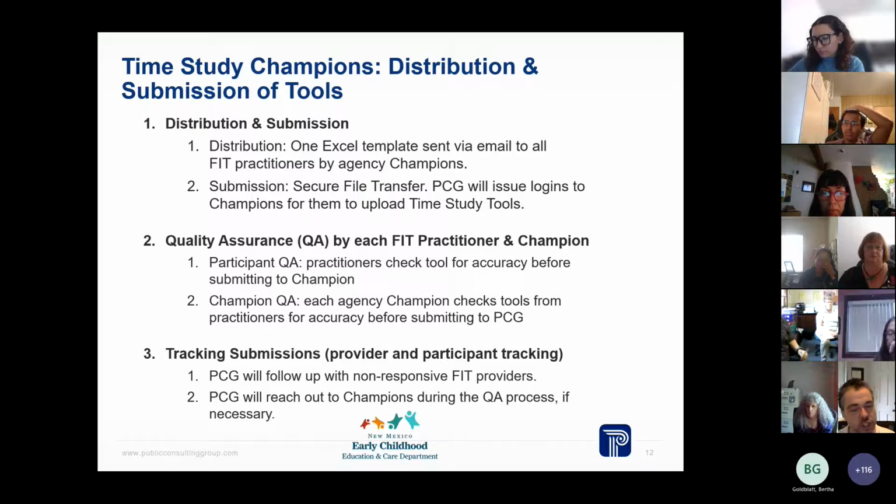Then once you all as participants complete your time study tool and submit that to your champion, we're asking the champions to go through and do a similar QA process. Again, just checking to make sure that there's no missing fields, that the participants have signed and dated their time study tool, those types of things.